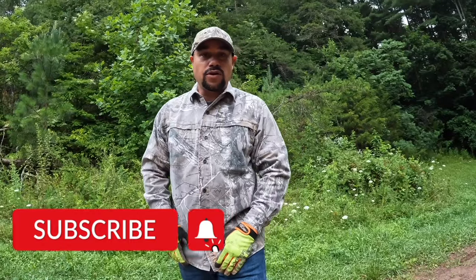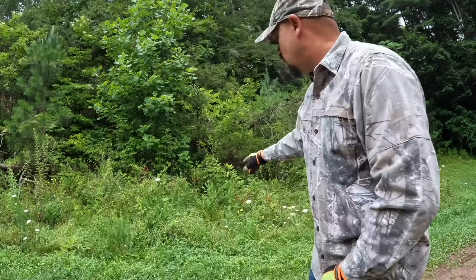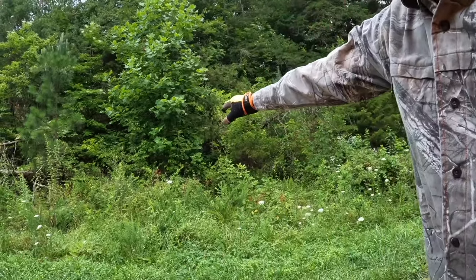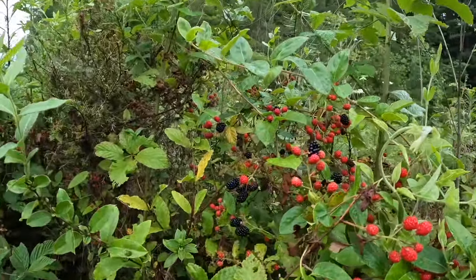Hey y'all, welcome to Boneyard. We are out here in the foothills of the Appalachian Mountains in East Tennessee, and we are going to be picking, I don't know if you guys see in the background, but I'll zoom in here in just a second. We're gonna be picking wild blackberries. We found them throughout here.